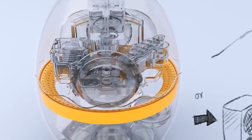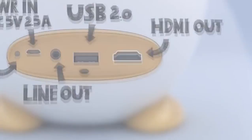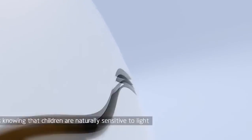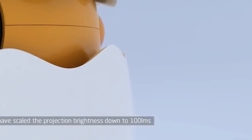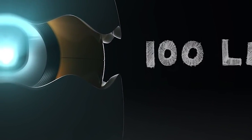We have developed this way to preserve a child's innocence. Agar was built with all the consideration for our children. Such as knowing that children are naturally sensitive to light. So we have scaled projection brightness down to 100 lumens.